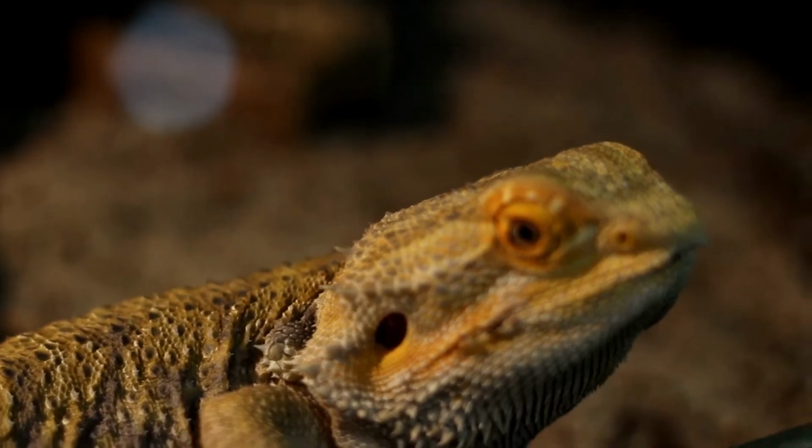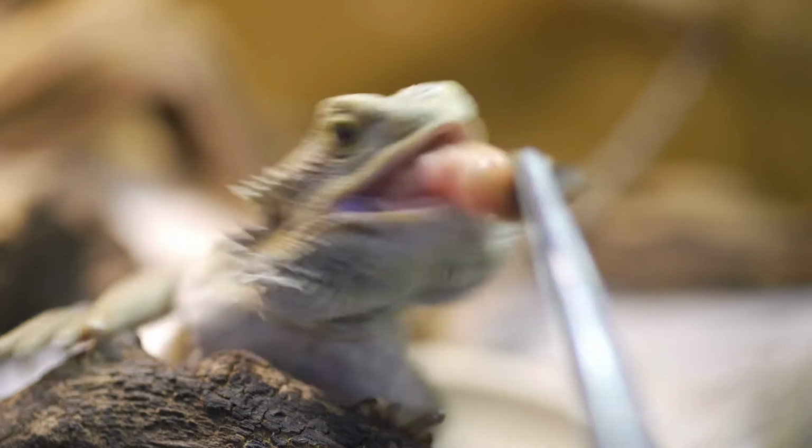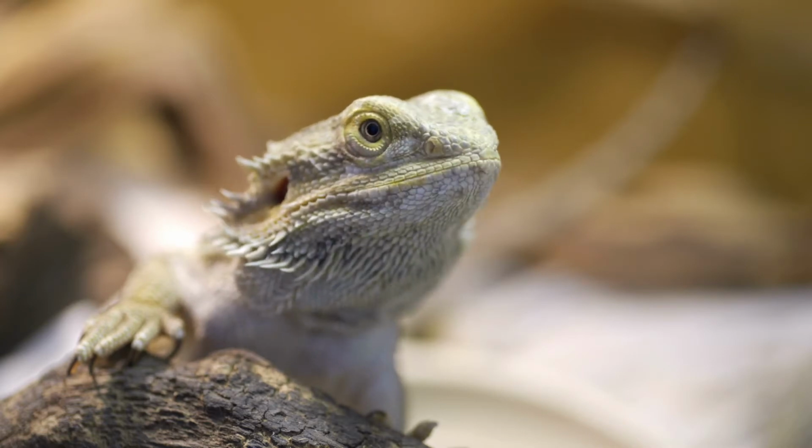If you are considering getting a bearded dragon, you must make sure you are ready to make a long-term commitment, as these lizards can live for 10 to 15 years. Bearded dragon care is quite particular, and they have many special needs, including specific living conditions and dietary requirements.